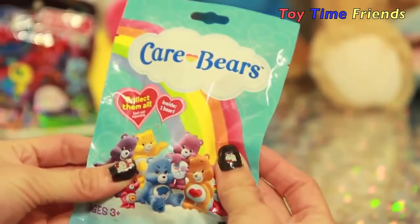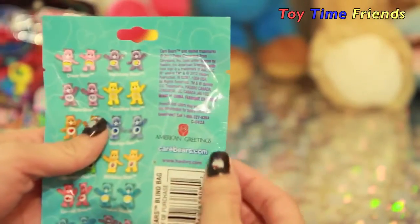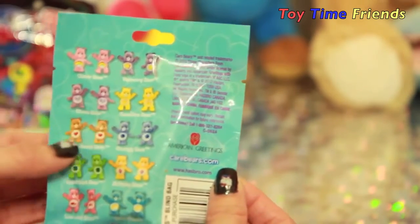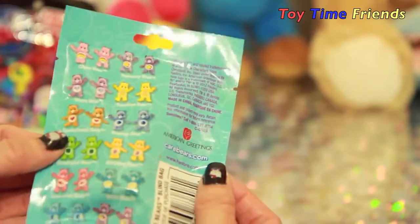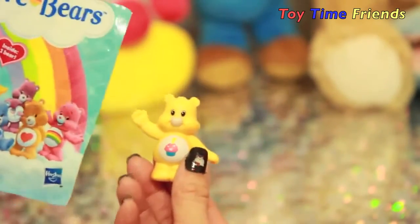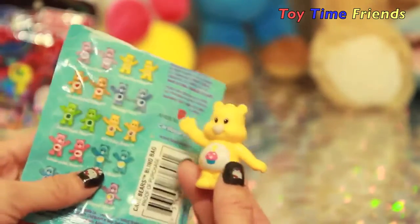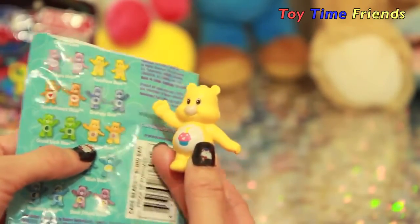Alright, now we have a Care Bear packet. 1 bear inside, and we're gonna collect them all. There's Cheer Bear, Harmony Bear, Share Bear, Sunshine. Do you know the rest? Birthday Bear, Love-A-Lot. Oh, I'm so excited. Here we go. Oh, this is my favorite. Just in time for my birthday. Can you match it up? Yeah, it's Birthday Bear. And she says, hi.